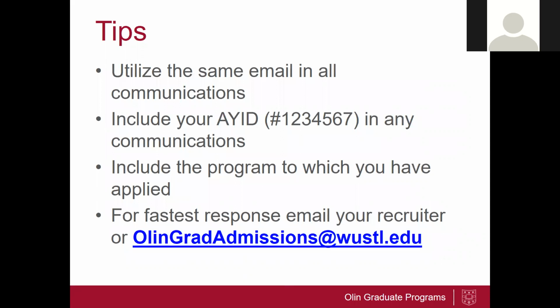Also, for the fastest email response, feel free to email your recruiter. So if you've been emailing with someone in our office who's your point of contact, who's mentioned that they are your recruiter, please feel free to email them, or email olingradadmissions@wustl.edu. This is the fastest way to have your question answered. Often it's faster than calling our office, though certainly you're welcome to call our office. But with the time change for a lot of our students, I would say the quickest and most effective way is to send us an email at olingradadmissions@wustl.edu. That email is monitored every day by our staff, and so we'll be able to get to your question as quickly as possible.